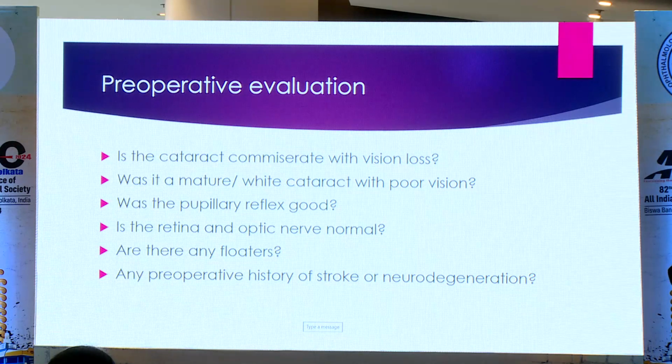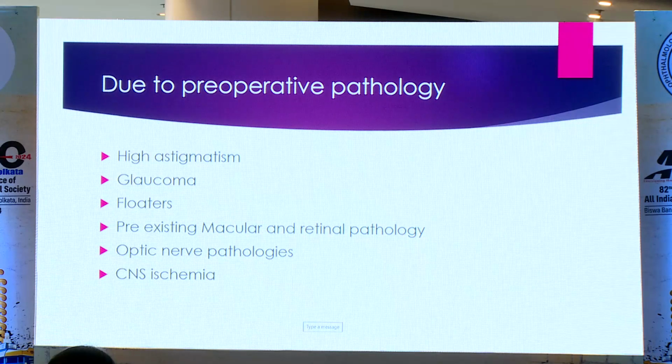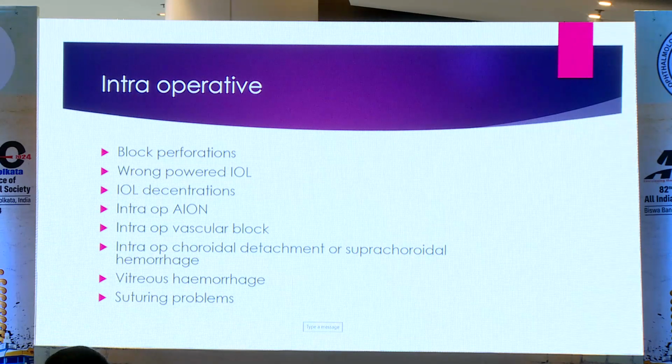So if there was any stroke and there was a sudden drop in vision, even after removal of the cataract, that sudden drop in vision due to stroke will not go away. Then preoperative pathologies like high astigmatism or glaucoma and glaucomatous optic disc changes, floaters, pre-existing retinal and macular pathology, which may be subtle, like an old vascular block, you may not come to know after 10 years or 15 years. An old AION may look as a pallor of the optic nerve a little bit. So optic nerve pathology, CNS ischemia, all these are reasons.